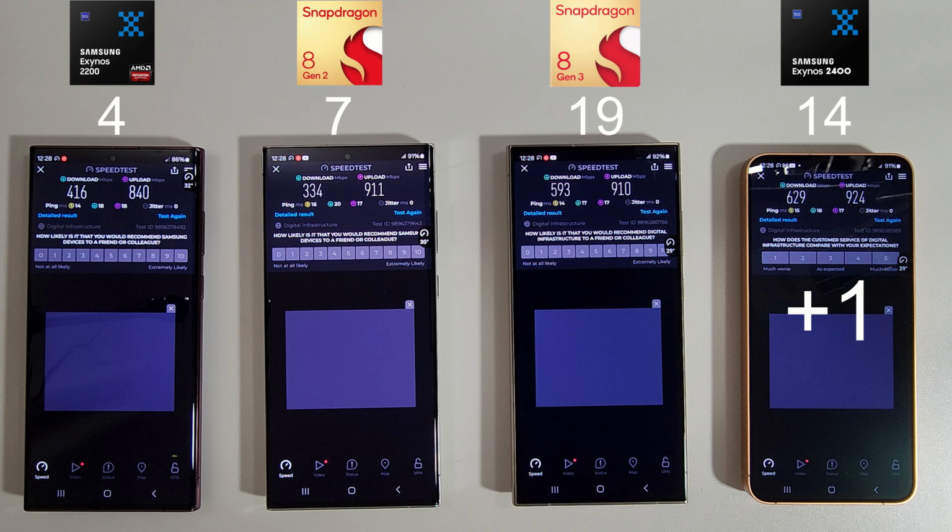Okay, so great result there for the 2400, beating all the other phones quite comfortably. 629 down and 924 up. Followed very closely there by the S23 Ultra, then the S23 Ultra, and then the S22 Ultra. Now I have tested this multiple times. I've run through this video already once, and it is the same result where the 2400, for whatever reason, over USB Ethernet is faster than the Ultra with its 8 Gen 3.